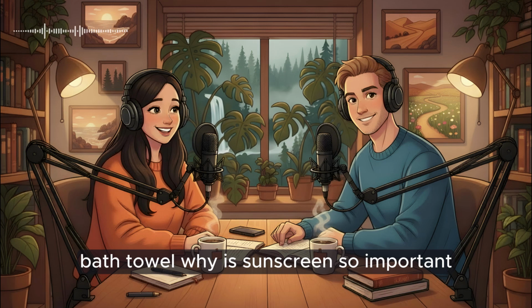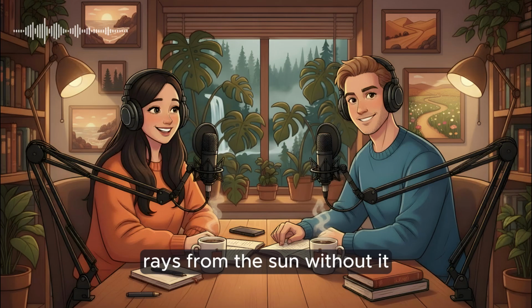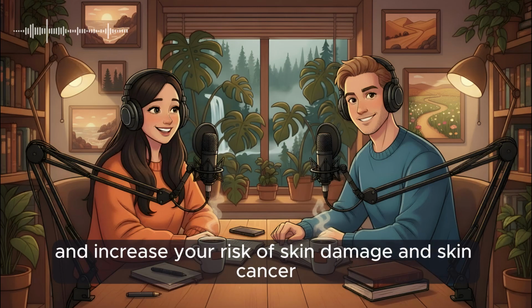Why is sunscreen so important? Sunscreen protects your skin from harmful UV rays from the sun. Without it, you can get a painful sunburn and increase your risk of skin damage and skin cancer.